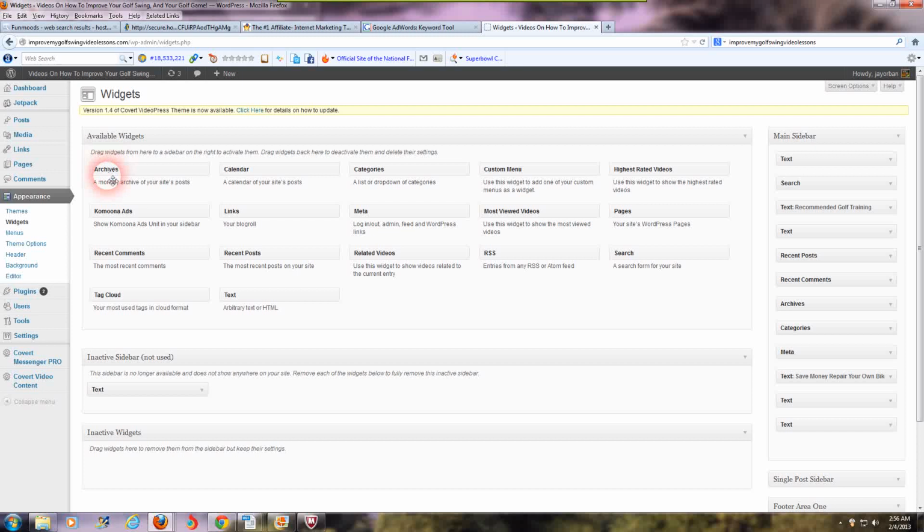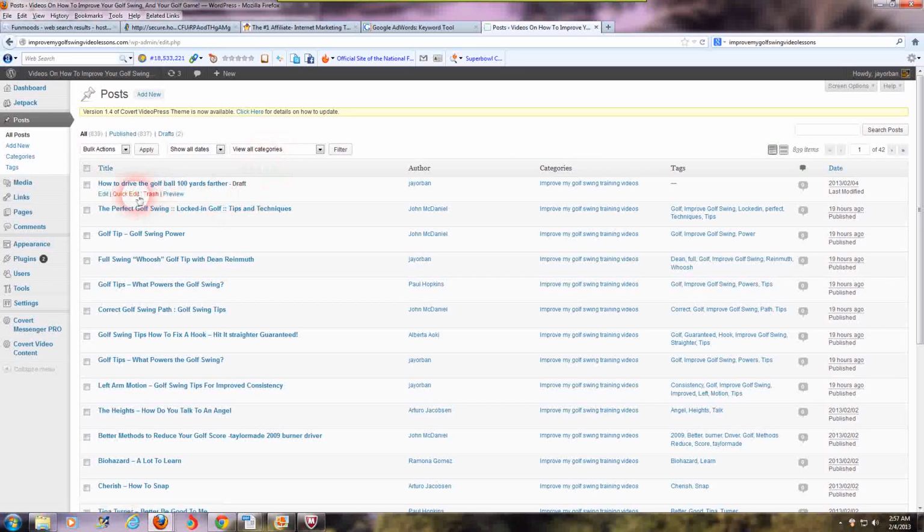And here's all your available widgets: archives, calendar, categories, videos, pages, most viewed videos, and whatever. The list goes on and on. RSS, search, text, tag cloud, however you want your blog set up. All you're going to do is drag these over to here, and that's it. Just put them in the order in which you want your widgets set up, and I will show you what widgets look like on my blog, so you know exactly what I'm talking about here.